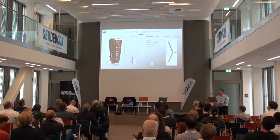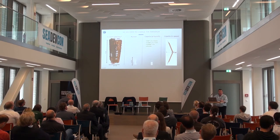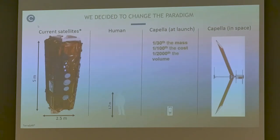So, this is how it's being done. Those of you that are familiar with SAR already, the satellite on the left is TerraSAR. That's the main Airbus SAR satellite. A huge thing, 5 meters tall, 2.5 meters. It cost hundreds of millions, possibly up to the billions. You can see on the, if I can get this right, that one. Human 1.7. Well, if it was me, it'd probably be about 1.5, but we'll go with that one.